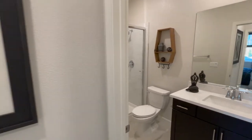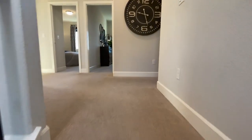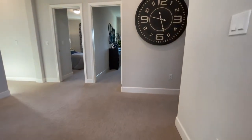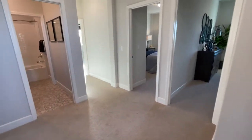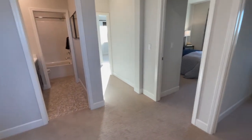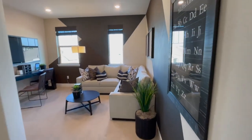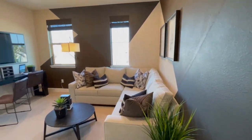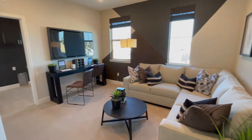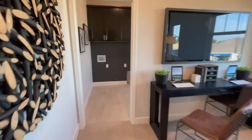All right, upstairs. Oh, this loft is kind of hidden. Oh, it's over here. It was really hidden. I went the wrong way. Behind the loft is the laundry room.